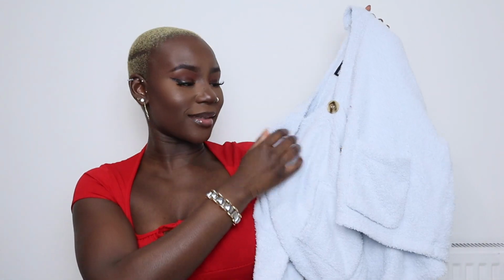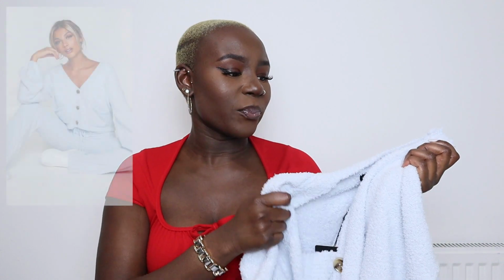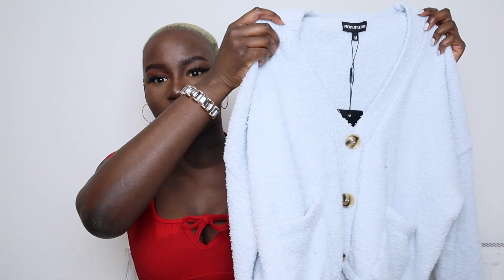So if I start with the top again, so lovely baby blue material, as you can see, the buttons are functional, and again I just wore it in that off-shoulder sort of style, but this one has pockets, which is a nice little extra detail. The material on this again is so soft, and you'll see what I say in the try on bit, but it's honestly one of those ones where it's like a hug. It's literally a hug in an outfit. So that is the top portion.